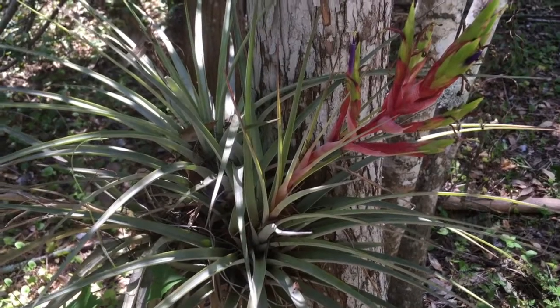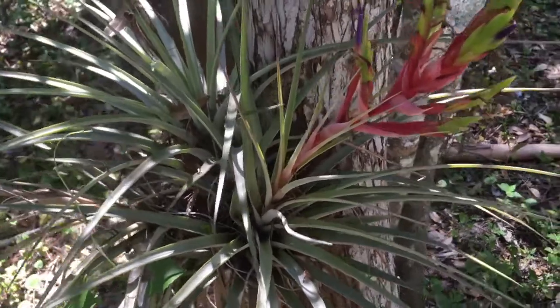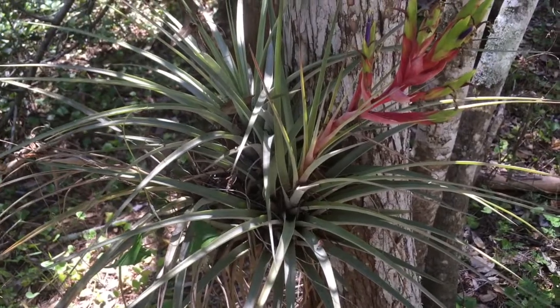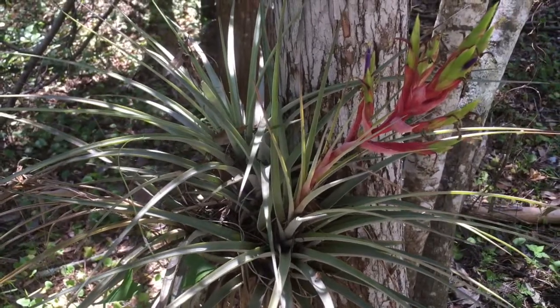Here in Florida, we've got a lot in the group Tillandsia, which is part of the bromeliad family. The Tillandsias you're going to find here range in size and shape and color, but they all have in common the fact that they are epiphytes.